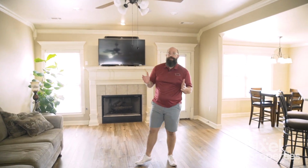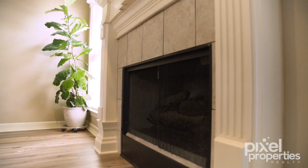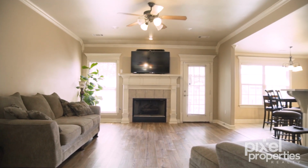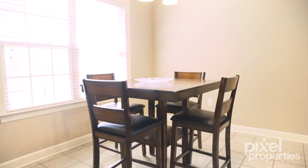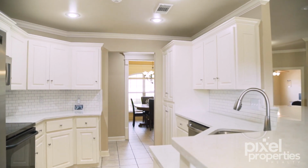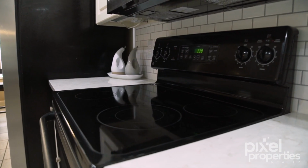Walk in through the beautiful entryway into a living room with luxury vinyl plank floors and a gas log fireplace. And the living room is open into the breakfast nook, a breakfast bar, and this gorgeous kitchen with tons of cabinet space and upgraded countertops.